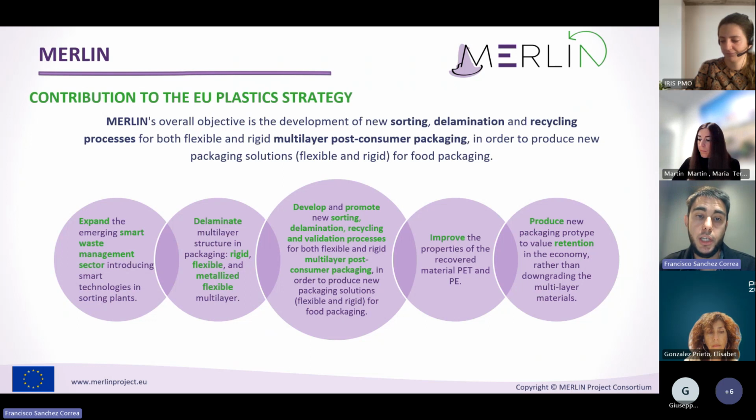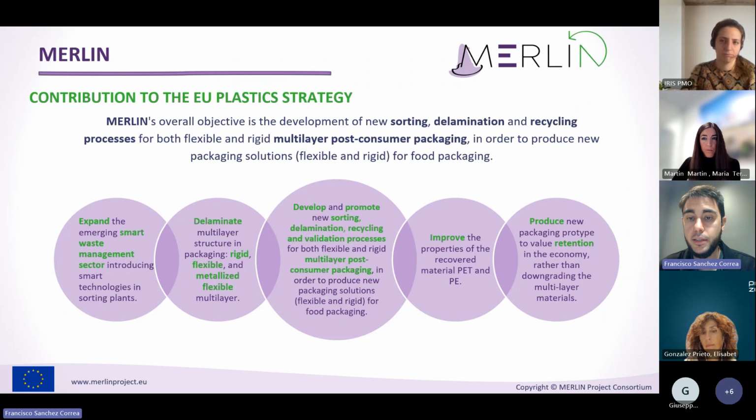The delamination of the multi-layer structure in packaging, with the rigid, flexible, and metallized flexible multi-layer, improves the properties of the recovered material, the PET and the PE, in the processes of the different flows, and produces a new packaging prototype for value retention in the economy. And you can see in the center of the slide the main objective of the project, that is to develop and promote new sorting, delamination, recycling, and validation processes for flexible and rigid multi-layer post-consumer packaging in order to produce new packaging solutions for food packaging.